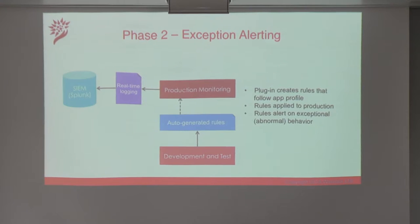Then the second thing you can do is start saying, well, let me try to put this in production, but just alert if anything funny happens. So you would basically say, I'm going to move into a production phase. I'm now going to use this rule set that's been generated for me because I profiled the app before. I'm going to run it on the Wiretech JVM, but if it finds an exception to the normal behavior, I'm not going to shut everything down.